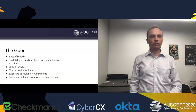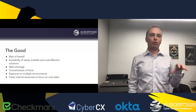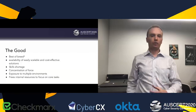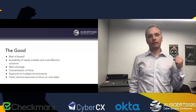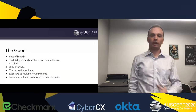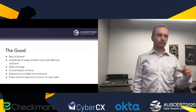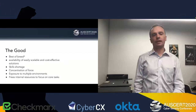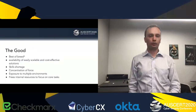It's also coming back to the availability of easily scalable and cost-effective solutions. So if you simply apply a single capability to your own organisation that's isolated from the rest of Australia, you're not necessarily going to get the intelligence feeds that you would have, say, through a more centralised solution that's covering off, say, the entire industry. But also you're having to pay for that. And you're having to pay for the systems and licensing behind that you might actually be able to get at a cheaper cost if it's scaled amongst and shared amongst multiple individuals.